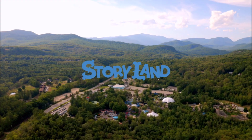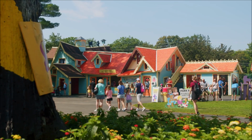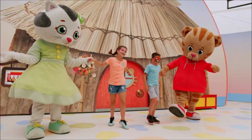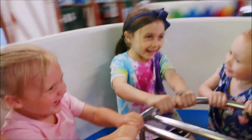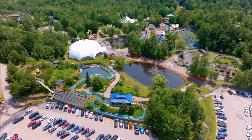I'm Lauren Fullerton. I'm the Director of Marketing at Storyland in Glen, New Hampshire, and I am in my 9th season. Storyland's a theme park in Glen, New Hampshire. We're geared towards children ages 2 to 12. We're a family theme park, so we want you to come with your family, your grandparents, your siblings, your cousins, and have a great time and make lifelong memories.